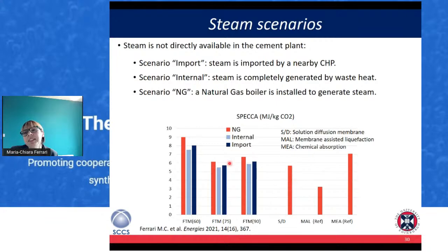And we can see that our facilitated transport membranes are slightly higher than the solution diffusion membrane that I just showed you. We can also compare to other reference cases, MEA, that is the classical amine process based on monoethyl amine. And we can see that in comparison, our SPECCA is slightly lower at 75 degrees, while the best option is membrane-assisted liquefaction. That is a membrane process using solution diffusion membrane, but run with a liquefaction process after. That seems to have the lowest specific energy consumption.